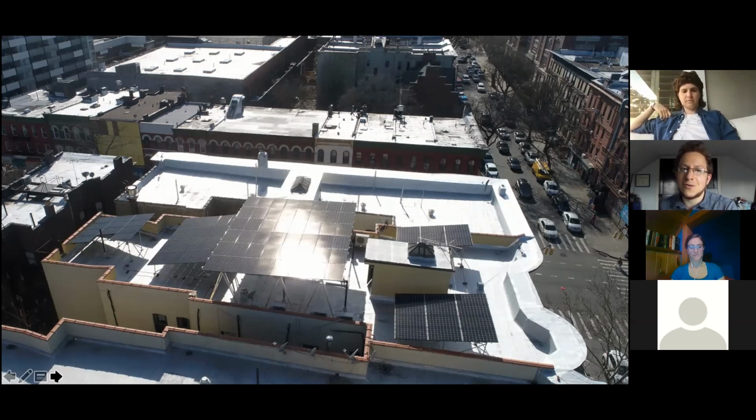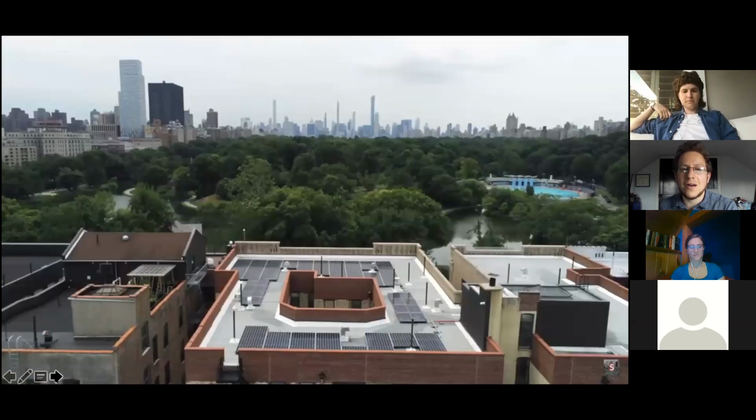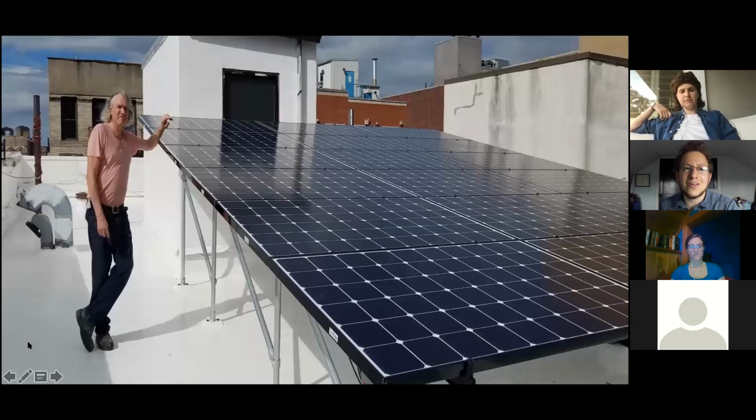This next photo is of a co-op building in Harlem. So that's the northern edge of Central Park. That is a ballasted installation laid flat, flush with the roof. And then this last one here is a co-op in the Lower East Side, a smaller co-op, a walk-up building that put a mechanically attached solar array to offset their common area expenses.